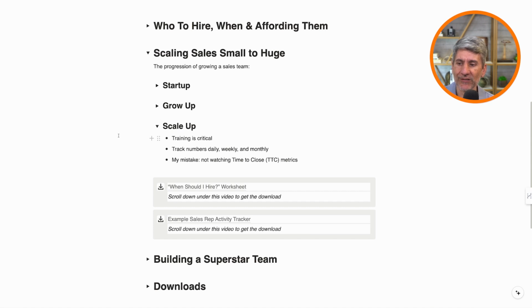Second thing is to track numbers daily, weekly, and monthly. The more infrastructure you have in sales, the easier it is to do this. And this also goes back to having a sales ops person who can surface this information for you, and you'll have a lot of metrics around that.